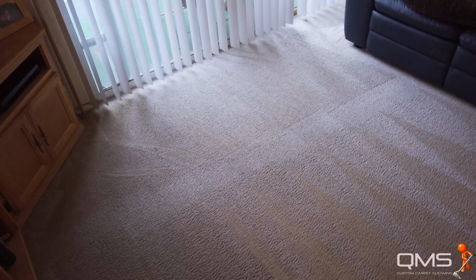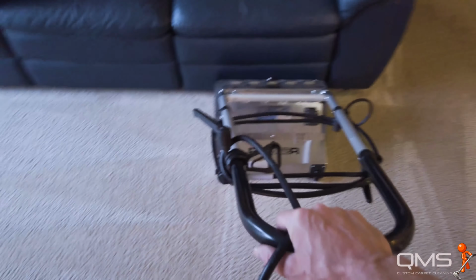Look at that. Finished just in time. So I've got 30 seconds, so take a quick peek. Look at these lines. She's gonna love the way it looks when she gets in here, I guarantee it.